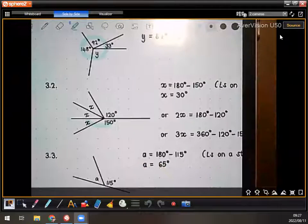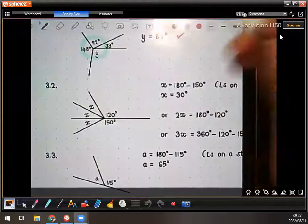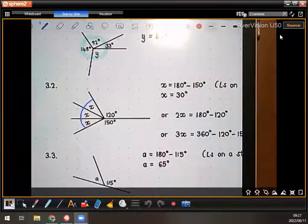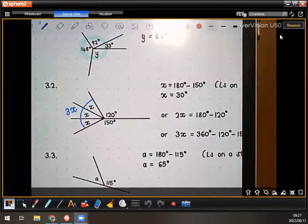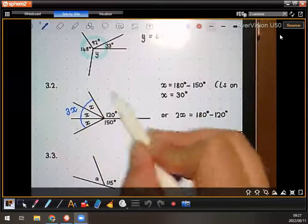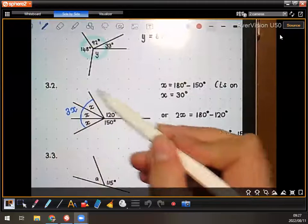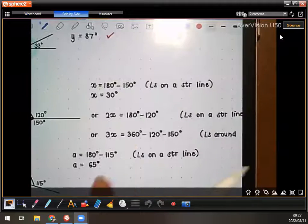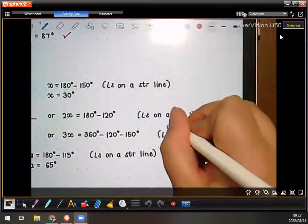Or if we are looking at, sorry, let me erase this highlight a bit here. If we are looking at this section, right? What is x plus x plus x? 3x, right? So that whole blue section is 3x. And then 120, and then 150. What should all of this add up to? 360. So if you want to calculate what 3x is equal to, you could have said 360 minus 120 minus 150. Okay. And then your reason would be angles around a point, or again, you can say revolution if you prefer.